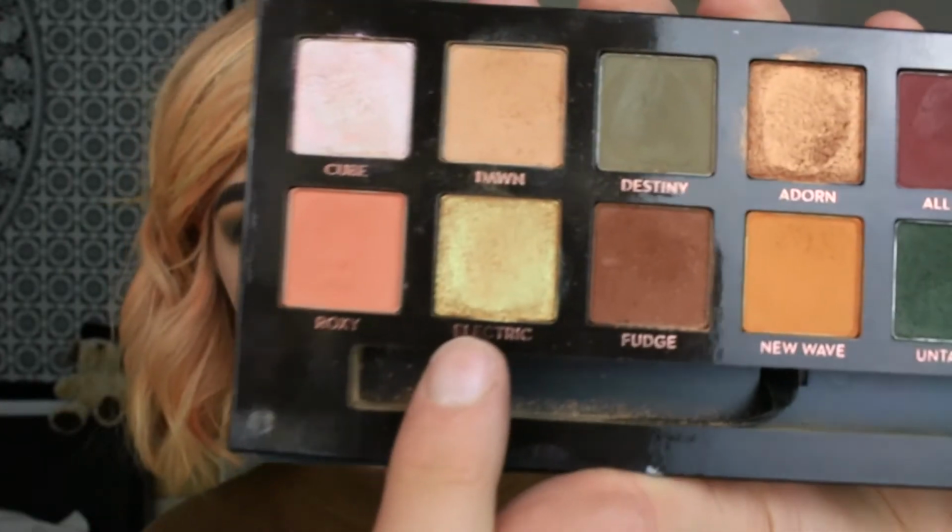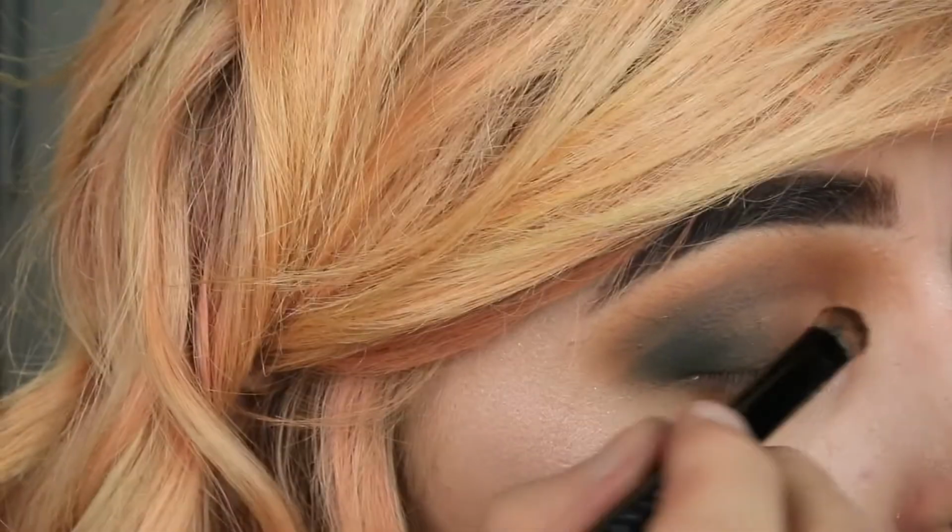Next I'm going to pack my lid with Electric, which is the second metallic shade within this collection. I'm going to wet it first because I've heard if you wet this shade it might show up a bit more pigmented. So I've just dampened this end of the brush, hoping that it will make Electric more pigmented. My chair is squeaking like crazy already and it's annoying me.